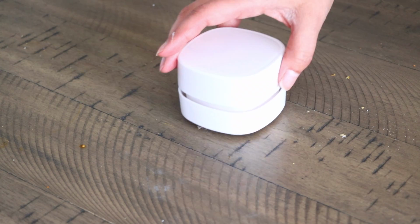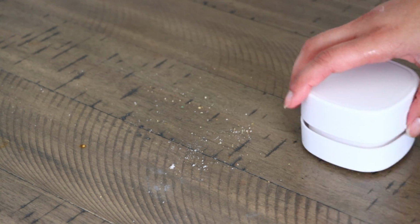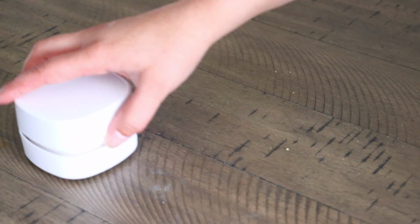Now, this is not something that is exactly like you need this in your life. I mean, you could just use your hand, knock the crumbs into your other hand and toss it that way, or knock it on the ground and use a broom to sweep it up, but I'm not a fan of doing that. I'd rather get it off of the table and not have to sweep it off of the ground or get like gross things inside of my hand sometimes. So I just love this thing because it just takes all the crumbs right off the table.